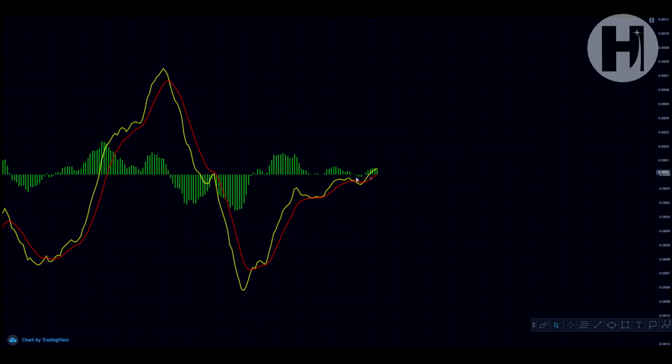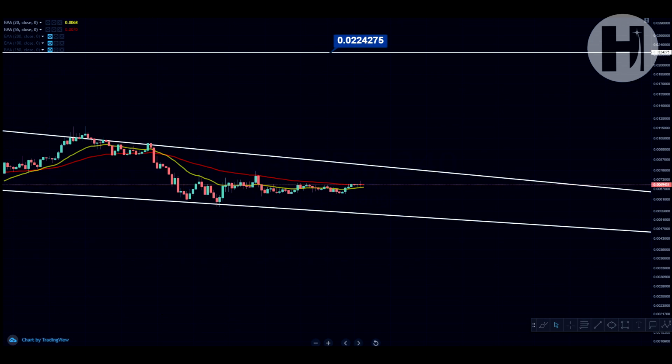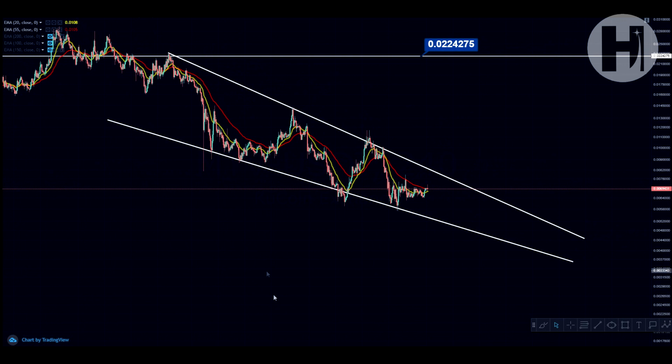The MACD just printed a bullish cross on the 4-hourly chart, and we'll see if we see another leg up with Multivac because the markets are looking a bit healthy right now. But I just think that we may end up liquidating all the shorts and then dropping back down to 30K. That's what I think is going to happen. Hopefully I'm wrong. Hopefully we start recovering to the all-time highs very, very soon.